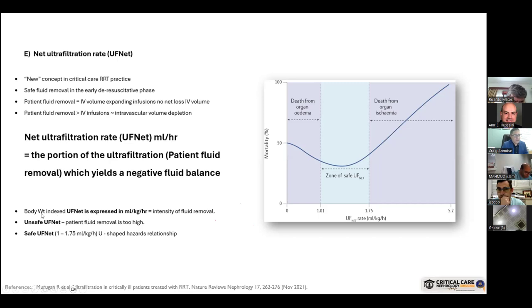When we put this value as an indexed number, in other words, the gross volume expressed as an index to the weight, this then becomes an intensity of fluid removal, and we can then refer to a so-called net ultrafiltration rate, where the patient's fluid removal is just too high. And you then can use the term safe ultrafiltration rate, which several authors, especially this one referenced here, have done very good studies in and shown to be a safe zone of ultrafiltration, somewhere between 1 and 1.75 mls per kg per hour expressed as a net ultrafiltration rate.